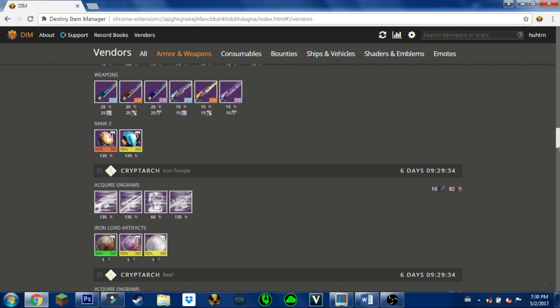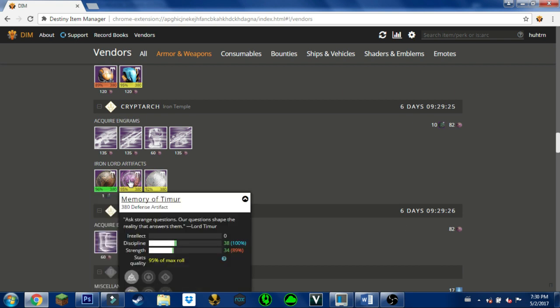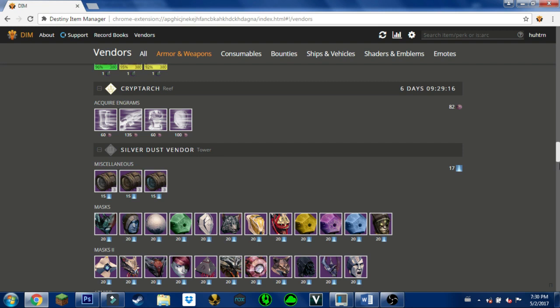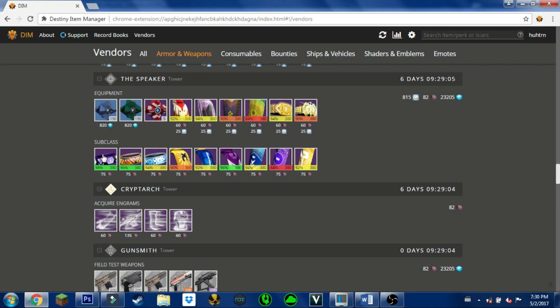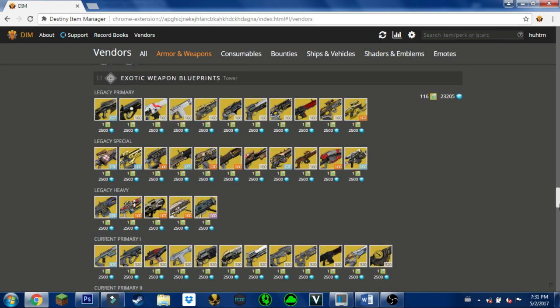And just for anybody that was wondering about the Iron Lord artifacts, we've got a 96 for the Memory of Gellion, we've got a 95 for Memory of Timur, and a 92 for Memory of Radgast. So nothing really impressive there, and all of the other vendors are also not impressive. There's nothing really going on there. There is going to be a 98% roll over, I believe, at the speaker for your Warlock bond. So if you wanted to go over to the speaker, there's going to be an intellect and strength roll there for 25-24. Again, 98%. But that is all of the vendors, Guardians.